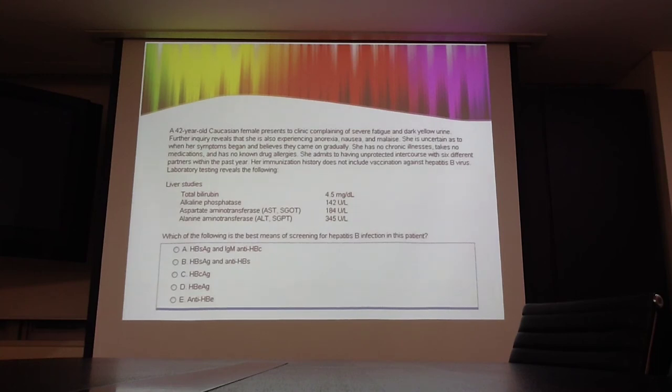Number four. A 42-year-old Caucasian female presents to clinic complaining of severe fatigue and dark yellow urine. Further inquiry reveals that she is also experiencing anorexia, nausea, and malaise. She believes her symptoms came on gradually. She has no chronic illnesses, takes no medications, and has no known drug allergies. She admits to having unprotected intercourse with 6 different partners within the past year. Her immunization history does not include vaccination against hepatitis B virus.